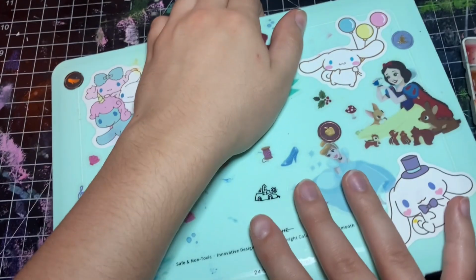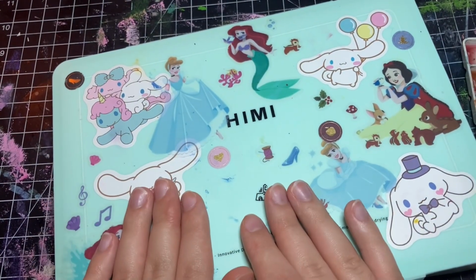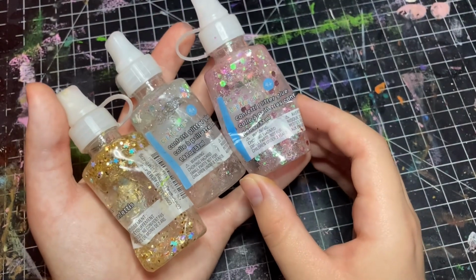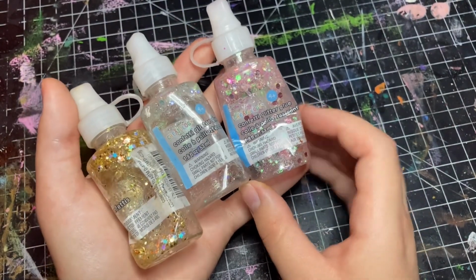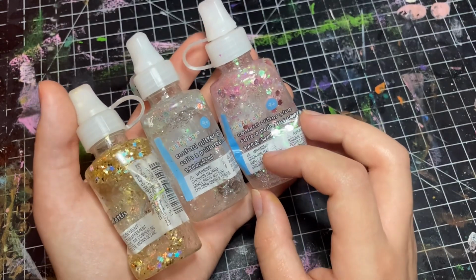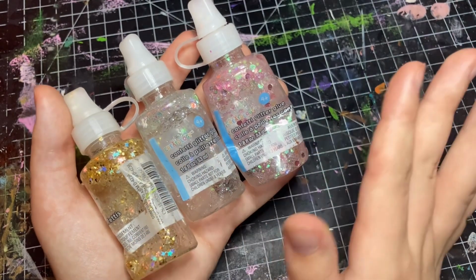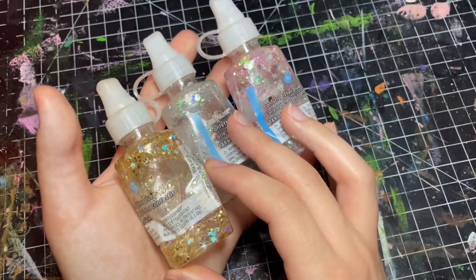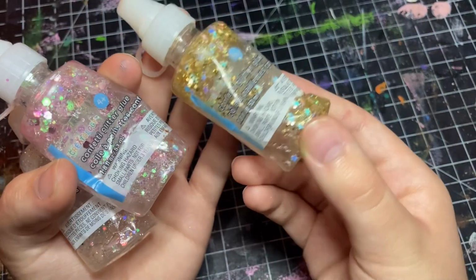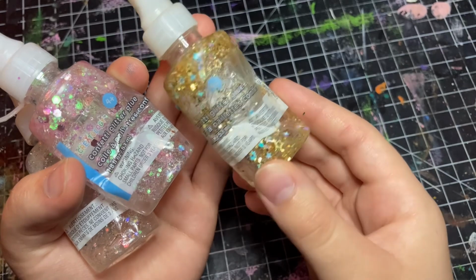Anyway, delicious, yummy smell aside, I do love Himi gouache. It's good stuff. The next thing I want to talk about is glitter glue. But specifically this brand of glitter glue, because it doesn't leave a residue when it dries. It just has the glitter kind of flat, as long as you don't apply way too much or anything. And this gold glitter glue I need to get more of because it is the perfect gold glitter mix.